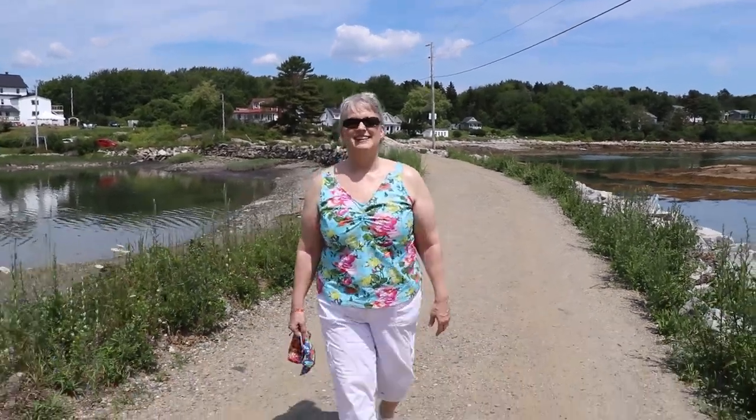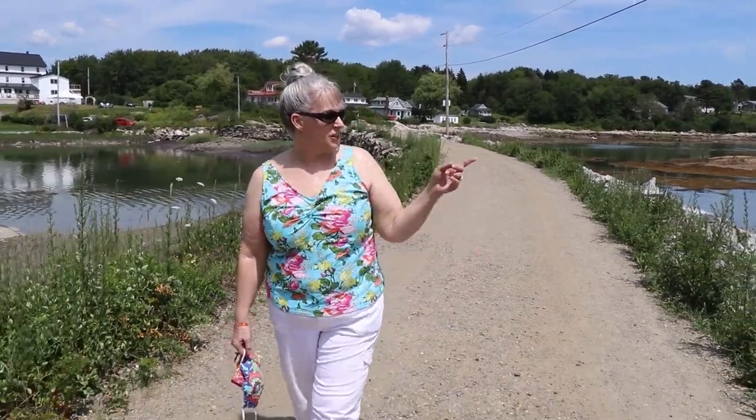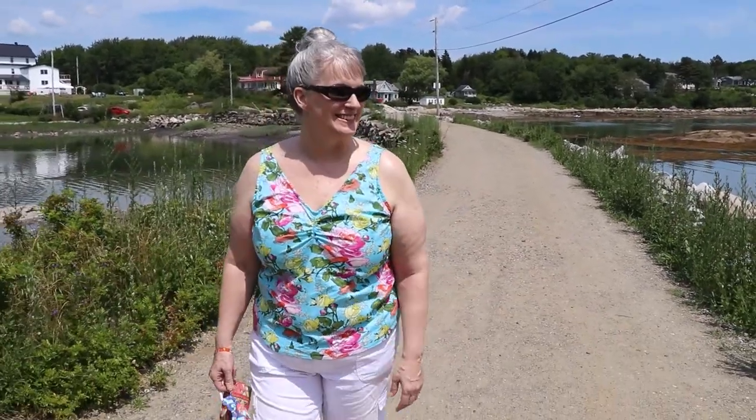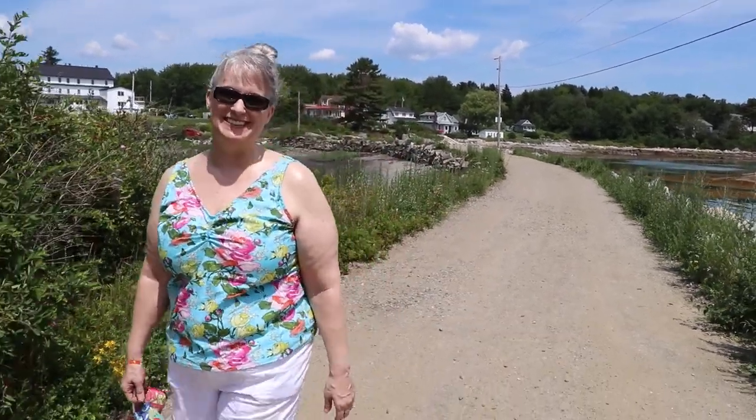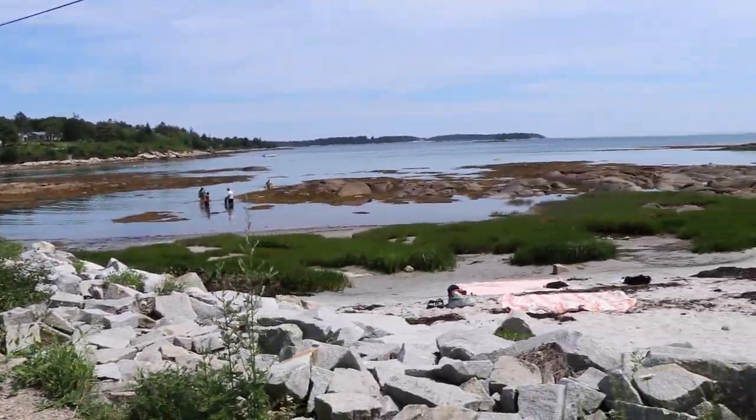It's a gorgeous day in Clark Island. The ocean, the cove, it's gorgeous. Maine. The way life should be. Ain't that the truth? We're going to go find the path. There's a new trail.